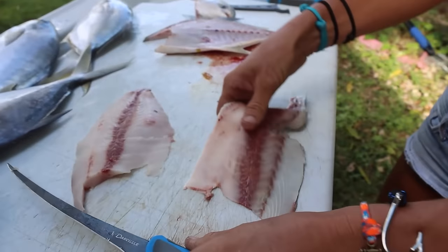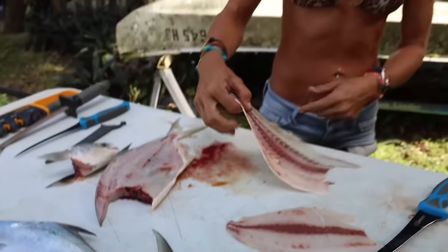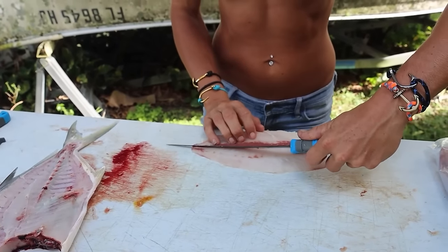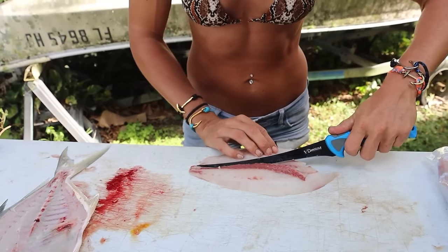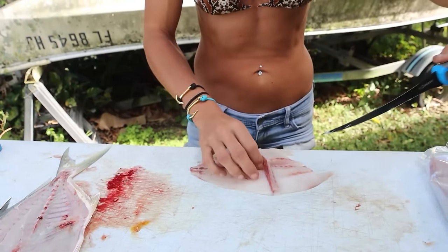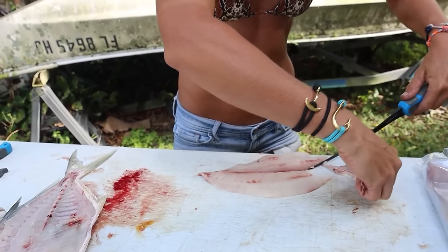All right, and that fish is done. Beautiful. And you can see all that red meat right along the skin here. It's interesting how this fish is just built for speed and built for living in the sand. And they don't have crazy scales or anything like that because they don't live on the reef or the structure. They're kind of up in the troughs and in the sandy banks and stuff, eating shrimp and crabs in the sand.